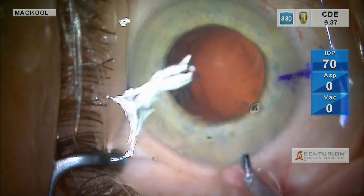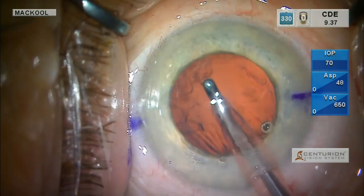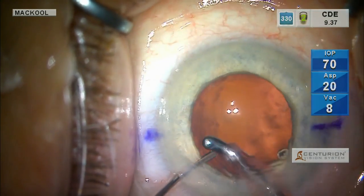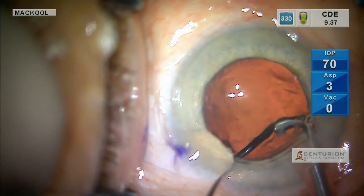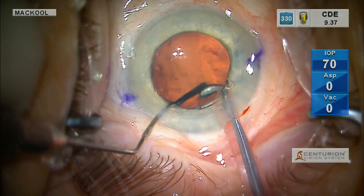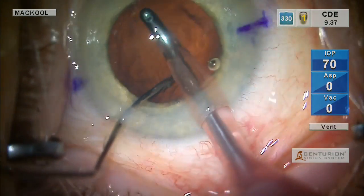And this is the 90-degree INA tip, and small port, 0.25. Not a lot of cortex here. Subincisional. I like to protect the posterior capsule when I go subincisional. See how the spatula is posterior to the INA tip there? So there's no way the posterior capsule is getting to my port there.